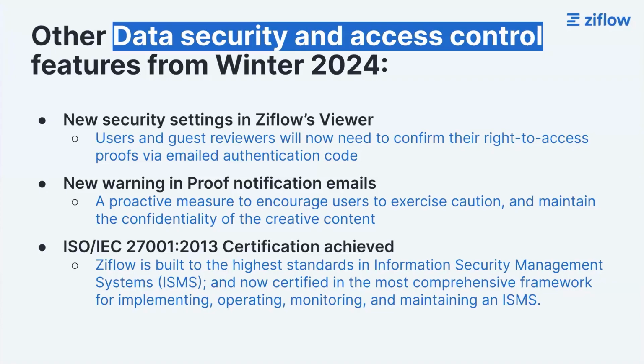Yeah. Let's finish up this theme with some more slideware. First things first, the ability to have additional security settings within Ziflow's viewer. So if you are a reviewer and you click a link and perhaps you're not really logged in, but you did receive the email and you see the new proofs to review, we're going to ask you to confirm your right to access those proofs by emailed authentication codes. We rolled that out just a few weeks ago, just in early January.